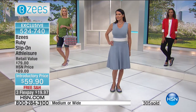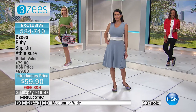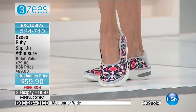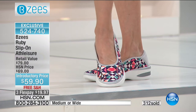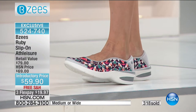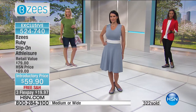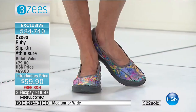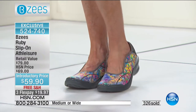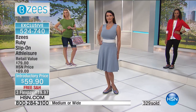I always say, when it comes to athleisure shoes or tennis shoes, you don't want a shoe that looks like you're going to run a marathon if you're not. You're not going out to play full court basketball. That's right. And you don't want to feel like the clunky shoes. Some of the bigger running shoes and whatnot just feel clunky, and they look clunky too. And if you're somebody with foot problems as well, with Bzees, we've heard from a lot of women who just love this because they're saying, I can now wear a stylish shoe.